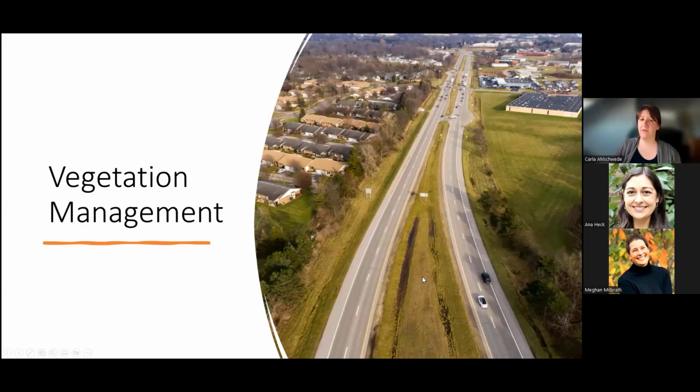You'll also notice that the median is clear, and we usually do keep the medians mowed at either a low grass or sort of a medium operation depth. We don't usually let trees and brush grow up in the median unless the median is quite wide, as it was in the case with I-75 a couple slides back.